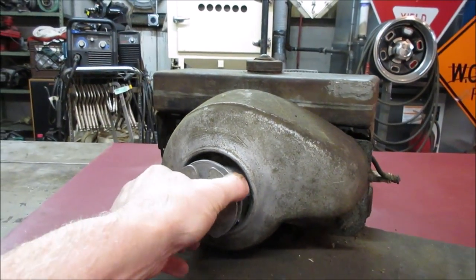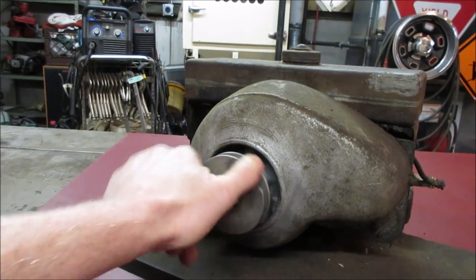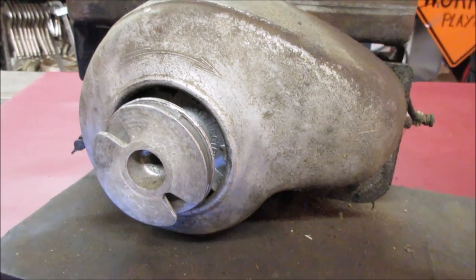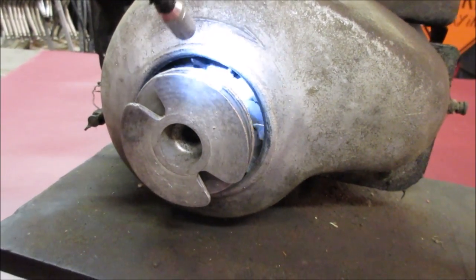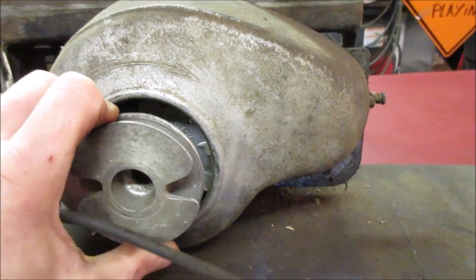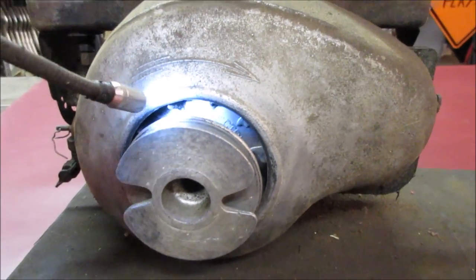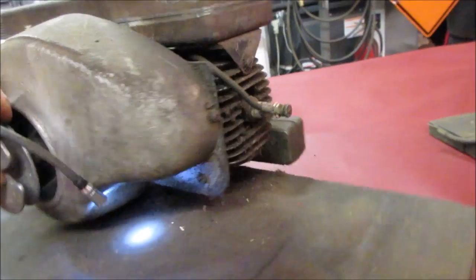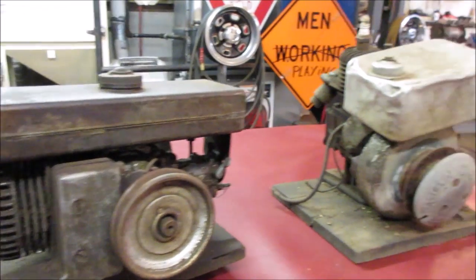Turns. Compression feels pretty good. It's got a name on it. I see something written inside. Wilco? W-I-C-O? Yeah, W-I-C-O Electric Company. Wicco. Wacko. Alright, let's go check out the other one.